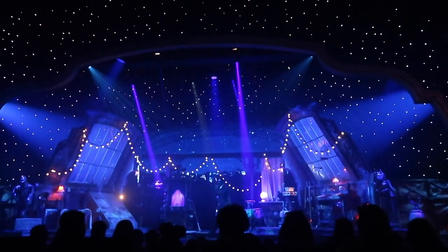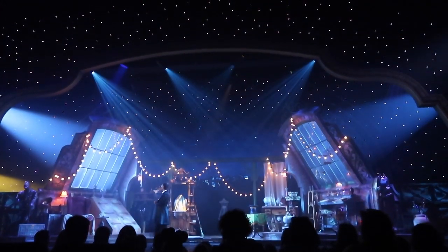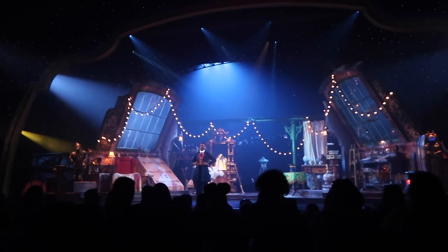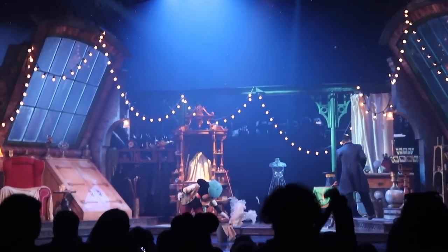Tinkerbell is here. Come in, Mickey. Oh, that's a fun outfit. Welcome to my workshop, Mickey. Comme tu le vois, ça mérite un bon coup de balai.